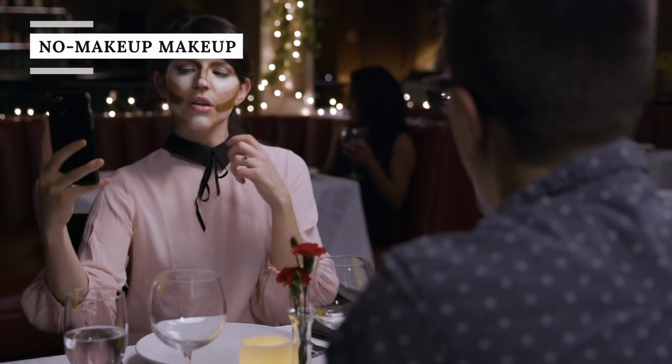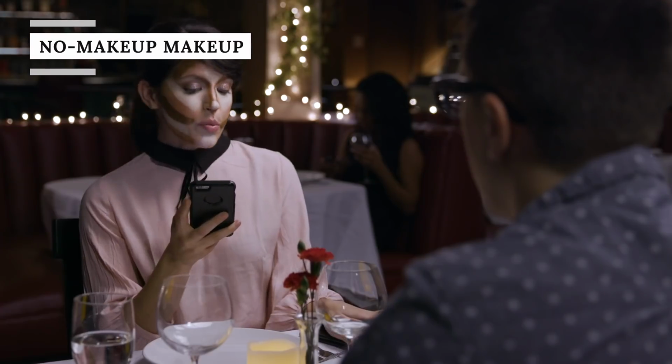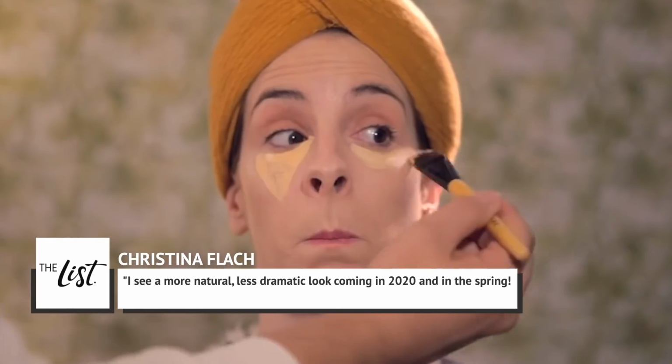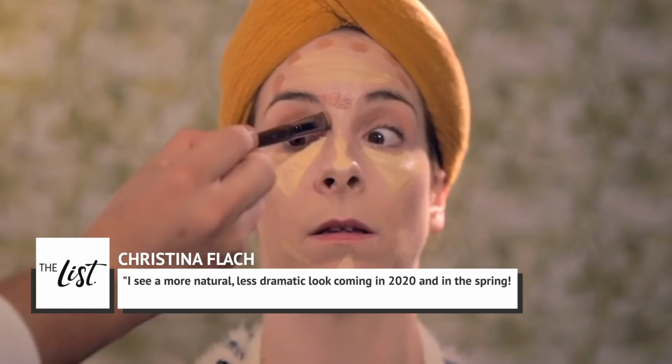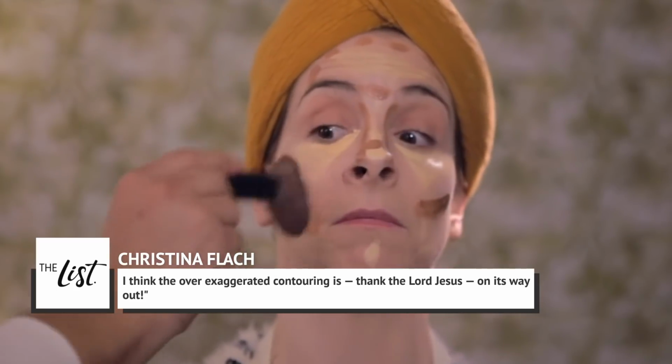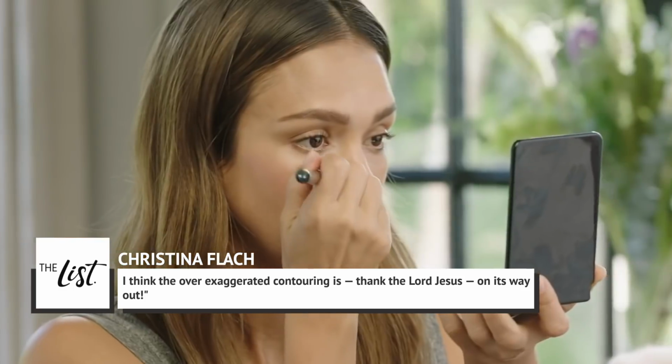If full coverage foundation and contour isn't your thing, or if you're looking for even more natural-looking makeup trends for 2020, you're in luck. Celebrity makeup artist Christina Flack says, "I see a more natural, less dramatic look coming in 2020 and in the spring. I think the over-exaggerated contouring is, thank the Lord Jesus, on its way out."